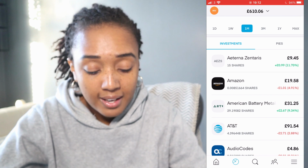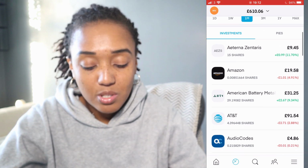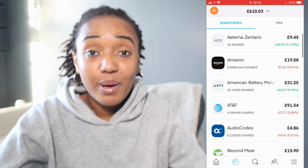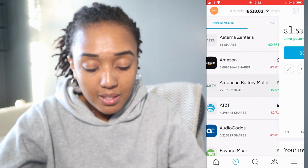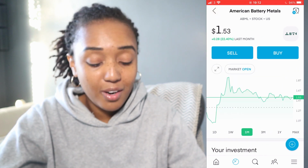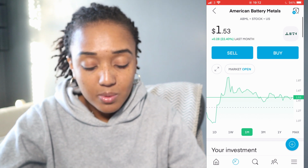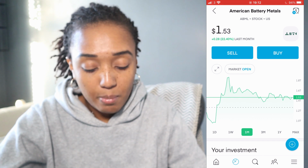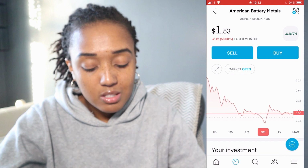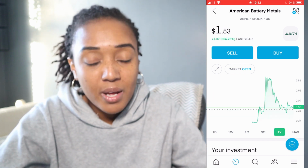And American Battery Metals, this one again is slightly depressing just because it was up by £100 at one point, and now I'm up by £2.67. In the past month, actually it was worse off last month. You can see here on the graph where it was at. So it's gone up since then, but if we look at a 3-month stance, we can see it's gone down. But in 1 year, it's also still up. So it depends on the time frame that you're looking at.